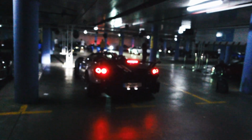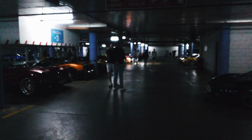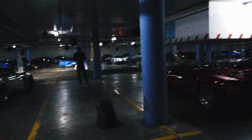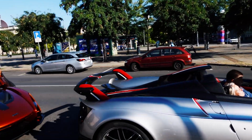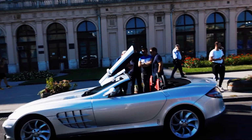Good morning and welcome to SOC Croatia. I hope you can hear me over the Huayra Roadster BC here. We are just preparing to leave in a couple of minutes and then go to the airport for some drag racing. A quick little update now that we've left the garage and we have a bit of light up here.